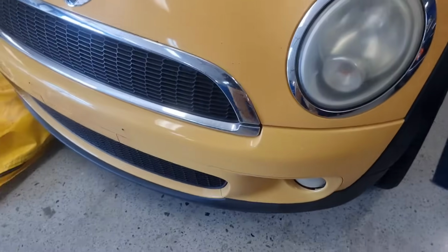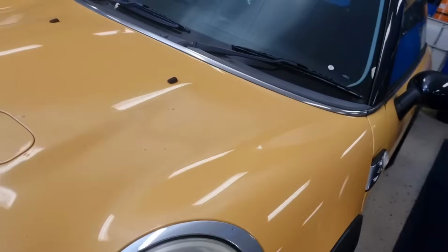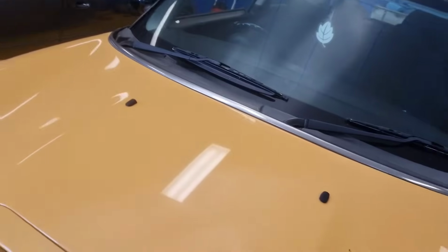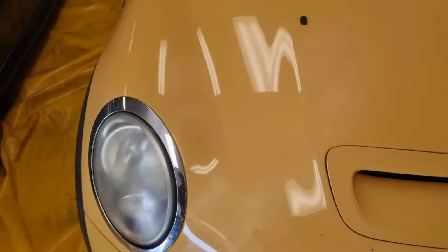But what you can see is that the bumper is more of a match with the rest of the car, which to me just shows that this bonnet has been touched up at a point in the past, and the fact that we can see evidence of stone chips and things like that, it seems like that was more of a cosmetic choice rather than trying to hide a crash.